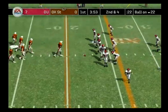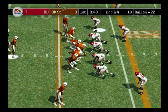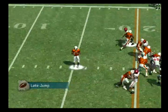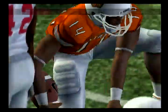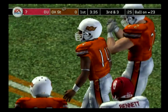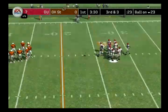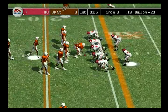It's second and four to go. Ball on the 22-yard line. Oklahoma State lines up in a shotgun set. And he's tackled at the 23-yard line. They line up at the 23. It's third down and three to go.